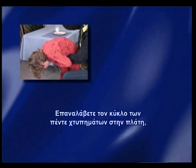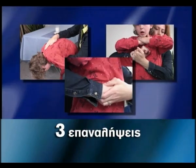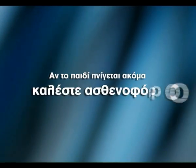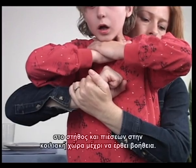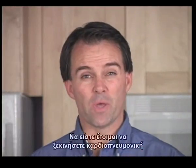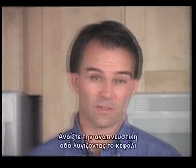Repeat the series of 5 back slaps, chest thrusts and abdominal thrusts for 3 cycles. If the child is still choking, call an ambulance. Continue to alternate back slaps, chest thrusts and abdominal thrusts until help arrives. Be prepared to perform CPR if the child loses consciousness.